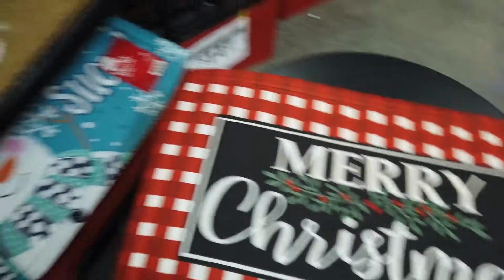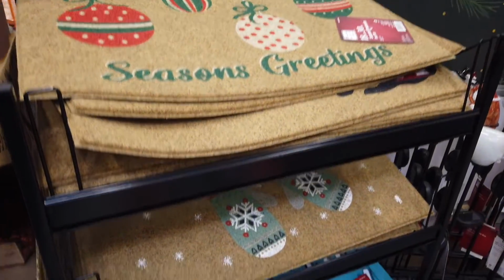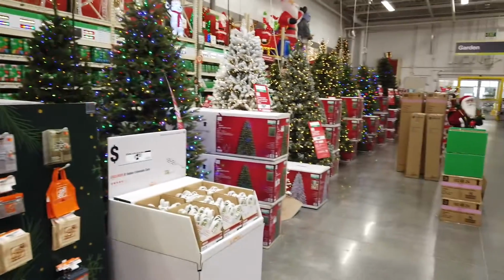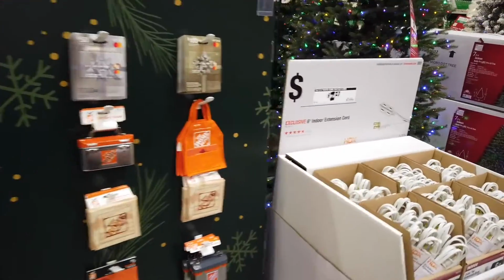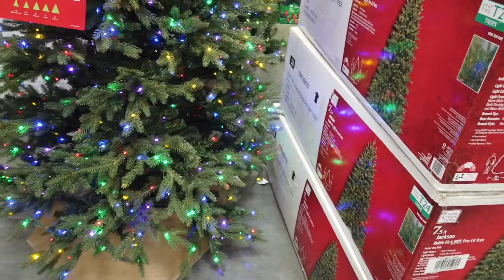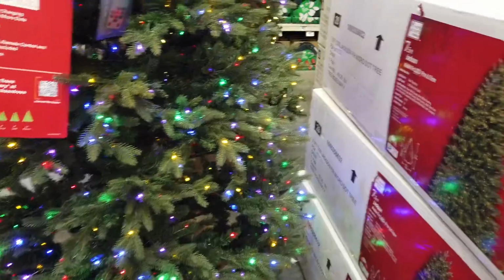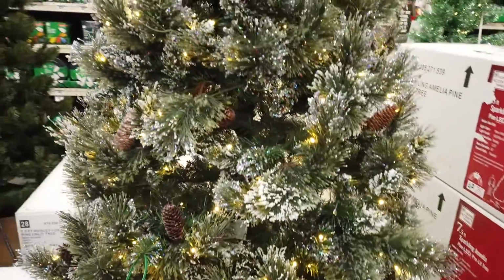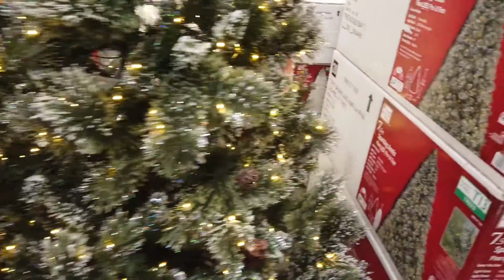Some super cute welcome mats. Love this one though. Alright, here's all the trees. Gonna look and see what I find. Boy, I love this one. It's sparkly. It's literally a sparkly Christmas tree, but I don't usually do flocked.